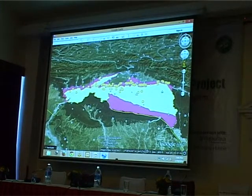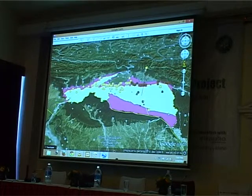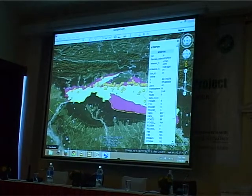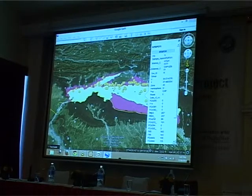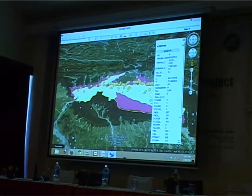Now, what we can do is go to each dot and click it, and there you go. The sample ID was this. It was a male, and there is the DNA fingerprint information. For a lot of people, it doesn't make sense. This makes sense. So that's why we developed this. And no one has done it for tigers anywhere else that I know of, to get this kind of interface.